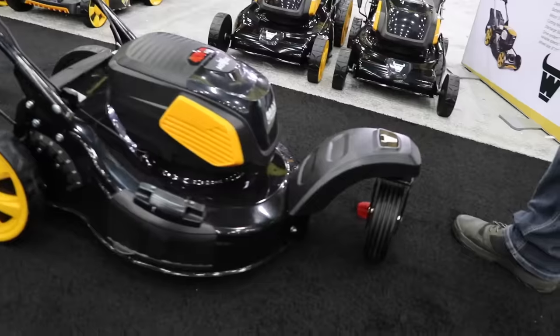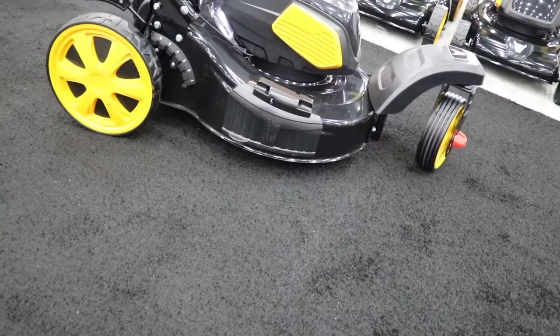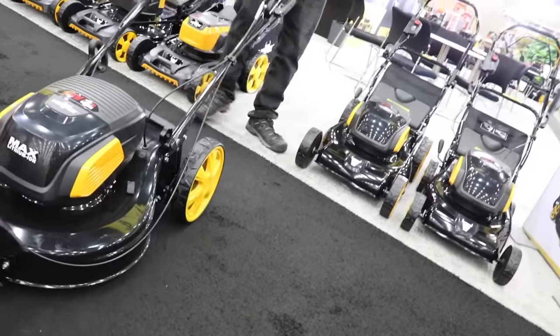I hate you guys. But it actually is really nice. I like that single front wheel. Yeah, you can get in a lot more places with that.